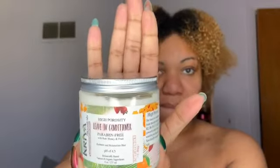Now I'm going in with the leave-in conditioner. It has a really nice, thick consistency, and it smells amazing. And again, I'm going in with that section to glide that through my hair, make sure that all the strands are coated and nourished with all the moisture.